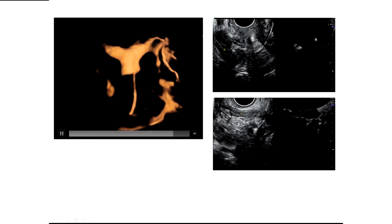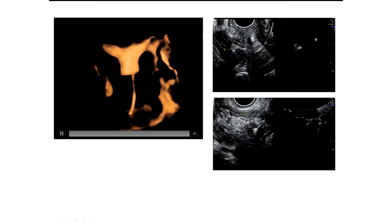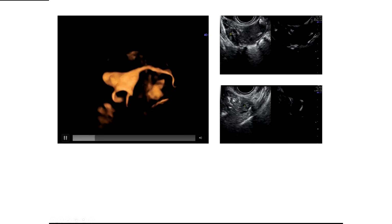cavity. So finally, we only injected 8 milliliters of contrast agent, and during this process, the assistant felt great pain, felt great pressure, and the patient felt great pain. But for this tube, we can see here, for the right side, we can see the tube here.